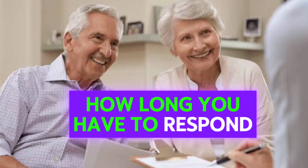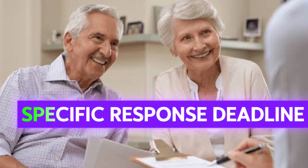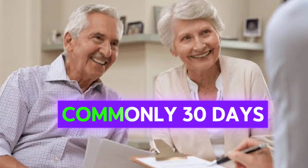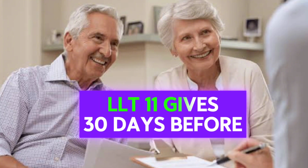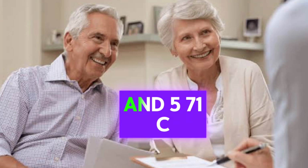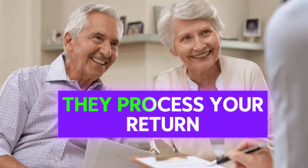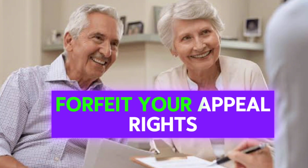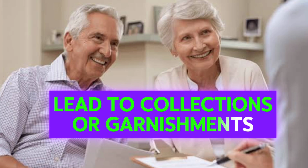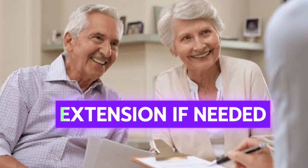How long you have to respond. Urgency explained. Most IRS letters will have a specific response deadline, commonly 30 days. CP2000 usually gives 30 days. LT11 gives 30 days before enforcement, and 5071C, you must verify your identity before they process your return. Missing deadlines can result in penalties and interest, forfeit your appeal rights, and lead to collections or garnishments. Act quickly, even if you need more time. Contact the IRS and request an extension if needed.